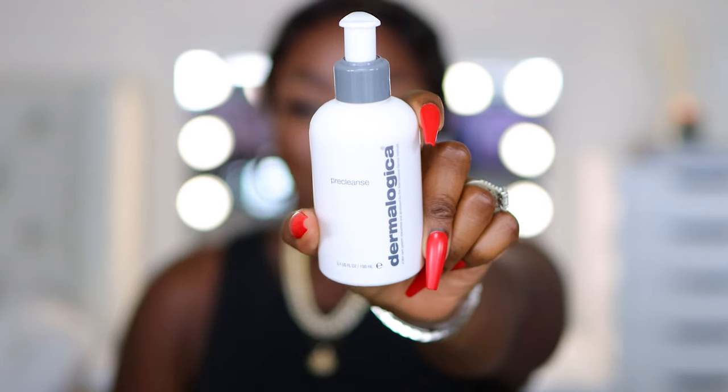So when it comes to you washing your face, you wanna make sure you start off with a cleansing oil or a cleansing balm. And one that I really do love is the one from Dermalogica. This is the Dermalogica pre-cleanse. It's got a pump and it goes into the hand as a clear liquid. Then I like to rub that onto my dry face, be it when I just have skincare on and SPF or like right now with makeup, right?